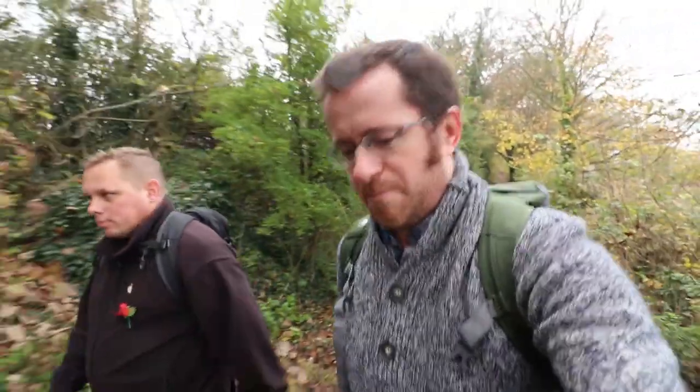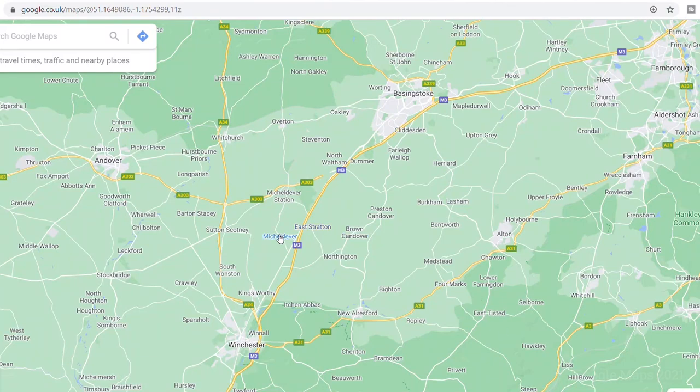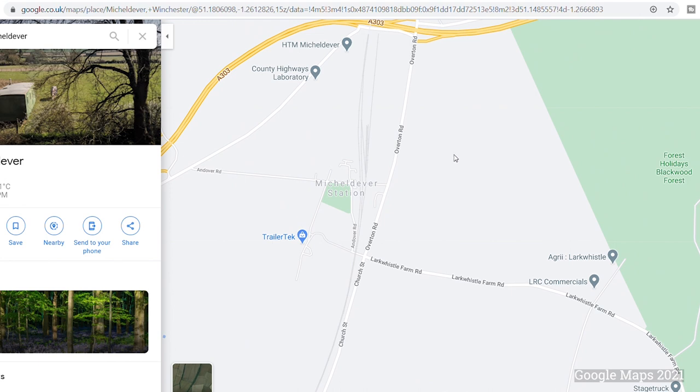The railway we're talking about in particular was built by the London and Southampton Railway Company. Between 1839 and 1840, they eventually connected Winchester to Basingstoke, and finally made the connection to London Southampton. Between Winchester and Basingstoke, they had one intermediate station, and on the face of it that would serve Micheldever, the village 2 miles away. But they didn't call it Micheldever. They called it Andover Road.